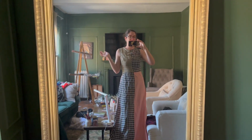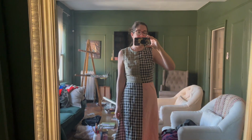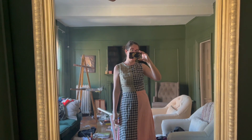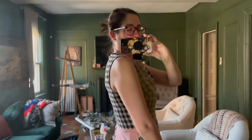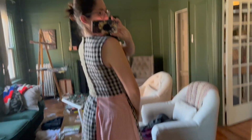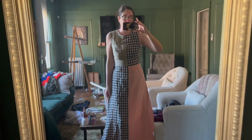I know this dress will not be for everybody, but if it's for you, hopefully it will give you some inspo. And you don't even have to do all ginghams. You could pattern mix with like florals and stripes and a solid or something, depending on how loud you want it to be. But I just loved that inspiration that I came across when doing this. So I wanted to do something similar, just like a different color.